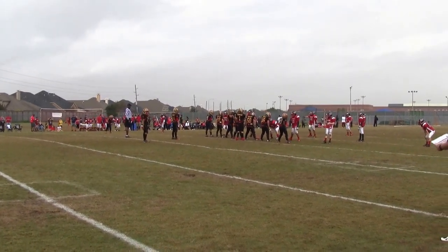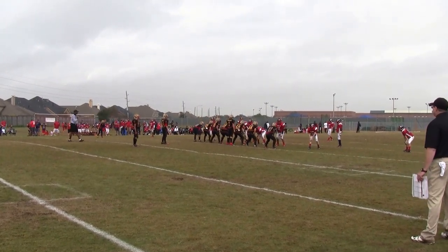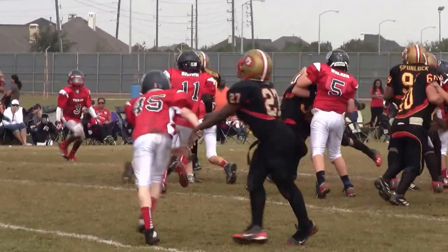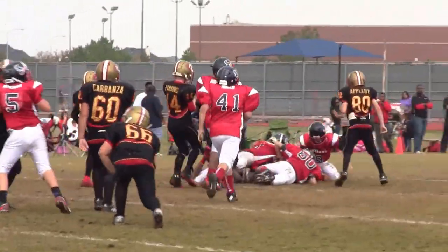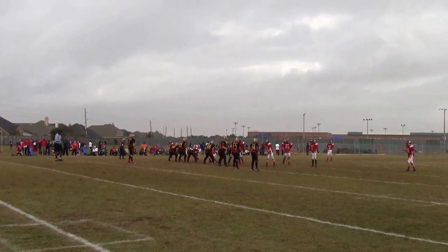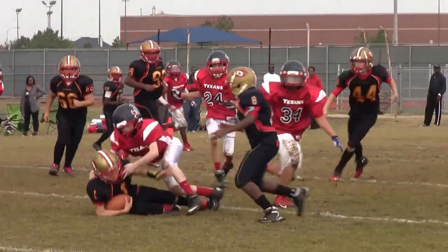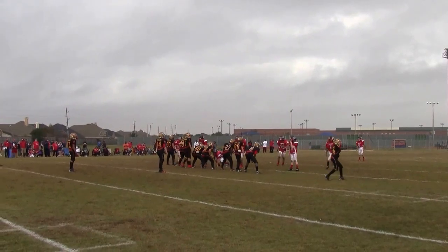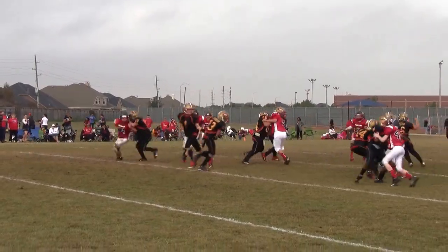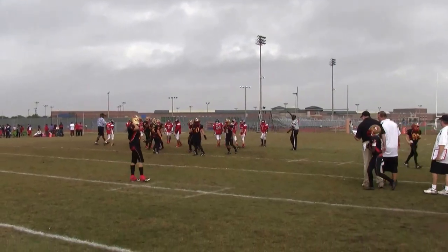This is the beginning of the fourth quarter. Lions leading 20-6. There you go, James! I think that's a first down. First and 10 on the Texans 43. Second down. Second and 11 on the Texans 46. Third down. That's actually a first down.